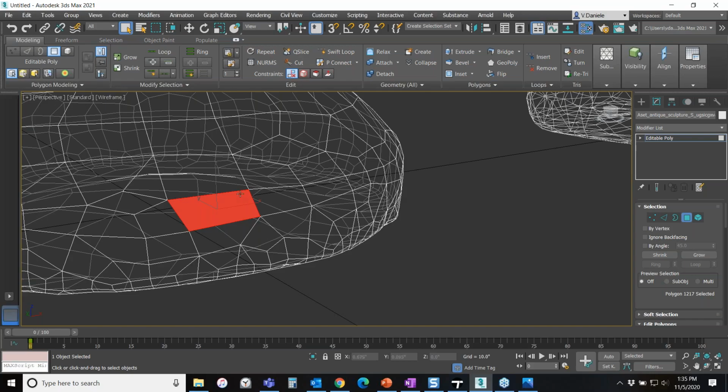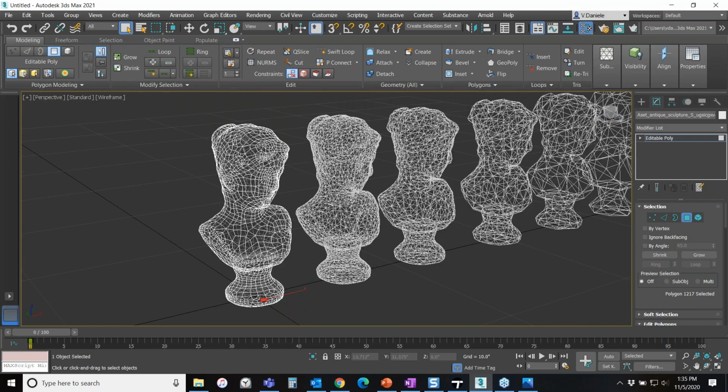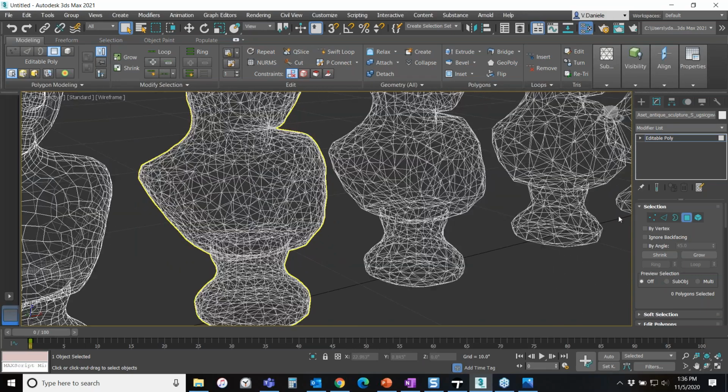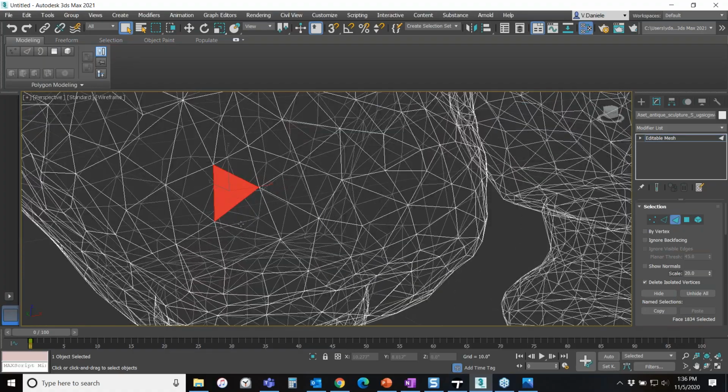So instead of a triangle, this is a four-sided shape that's tessellated across the surface to create this bust. If we look to the right of it, this is a normal mesh surface that has triangles. And if I click on this one and select it, it's broken down into triangles.